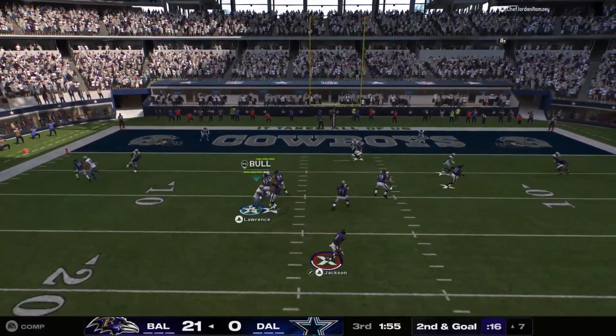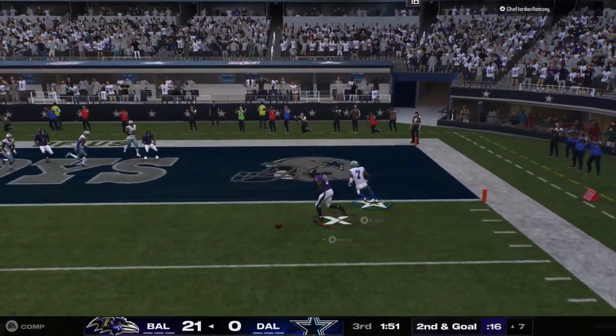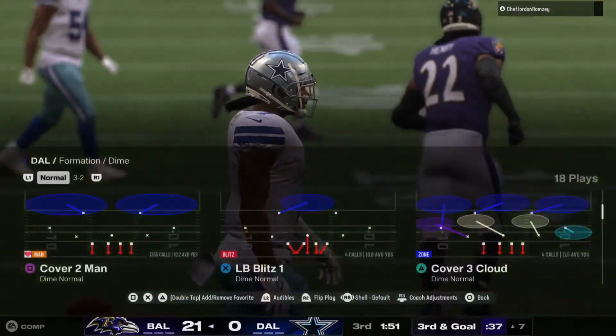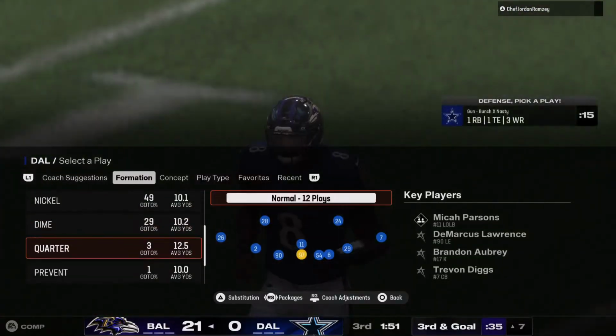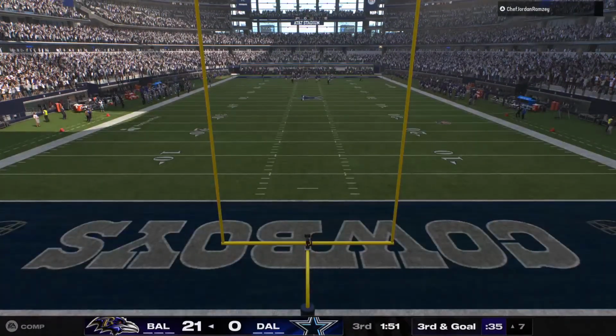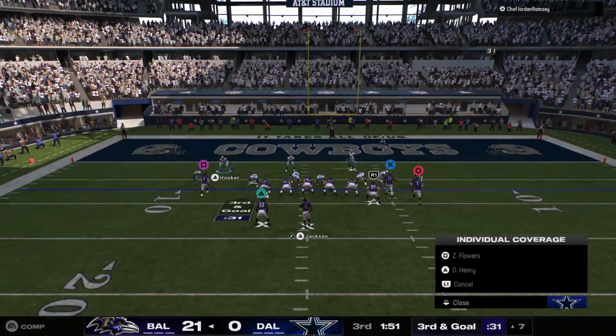Out of the gun, here's Jackson. Escapes the pocket. This one is tipped away and incomplete. Good positioning to make a play on it. That forces third down. Perhaps a bit late breaking towards the ball, but still just enough time to get a finger on it and knock it away. Buckle up. It's third and goal.